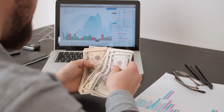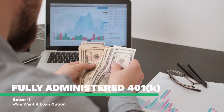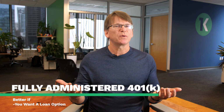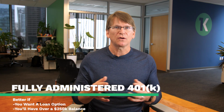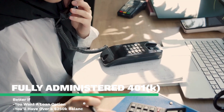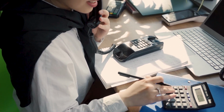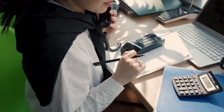Do you want access to a loan? If the answer is yes, you probably don't want a self-administered 401k plan, you want the fully administered plan. And then the other thing is, do you think you're going to be putting over $250,000 in, rolling money in or getting there quickly? In which case, there's this Form 5500, an IRS form that gets filed. Your tax accountant can do it, but there is a charge there. So it may make more sense to get the fully featured solo 401k plan.